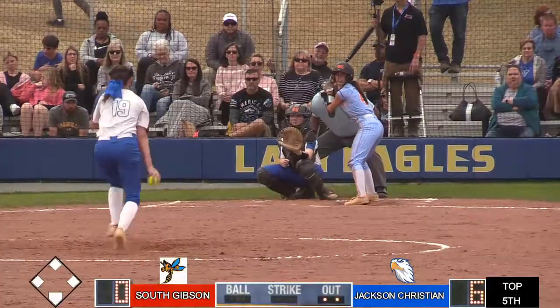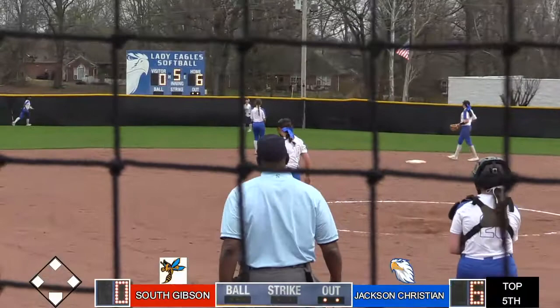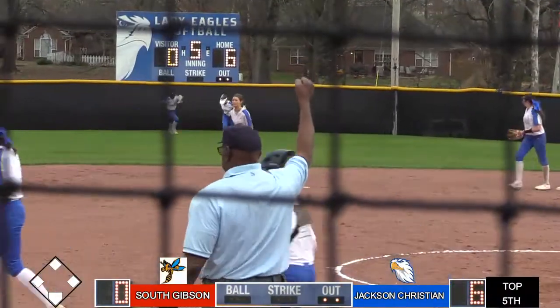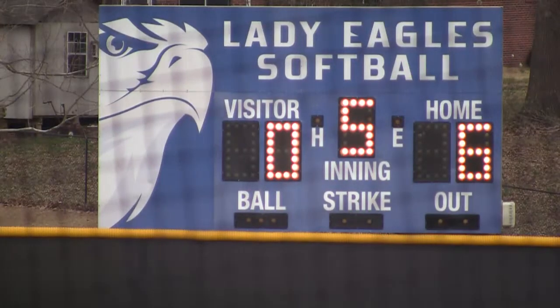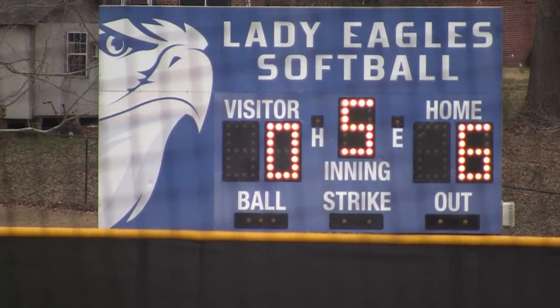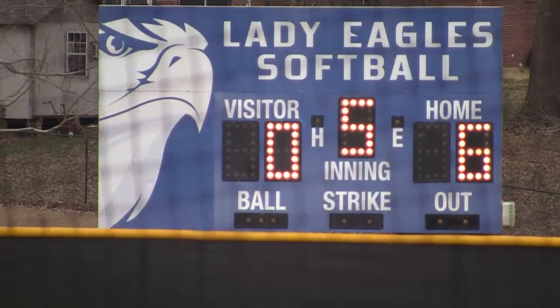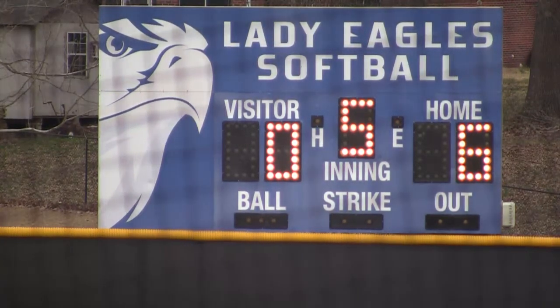6-0 your score. We're in the top of the fifth. This one up in the air. About 10 feet higher, and that one would have drawn rain, but it didn't. And if a frog had a hip pocket, he'd tote a gun, carry credit cards, and have money. What we do have is three up, three down. No runs, no hits, no errors. Nobody left on base. And at the end of 4 1/2 innings of play, Jackson Christian 6 and South Gibson nothing. Let's take a timeout.